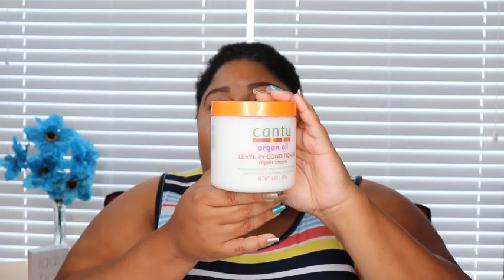I'm not saying y'all have to use this product, but this is the product I use, and I use it because it leaves my hair moisturized and it defines my curls, as you will be able to see in just a moment, okay?